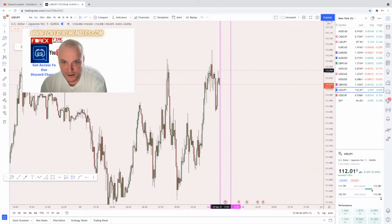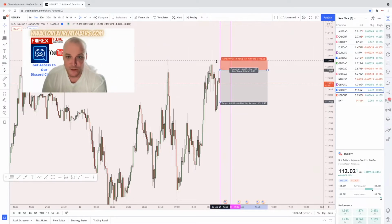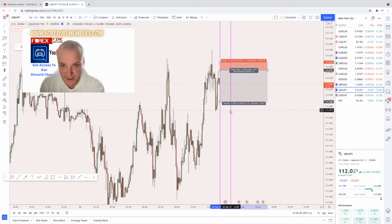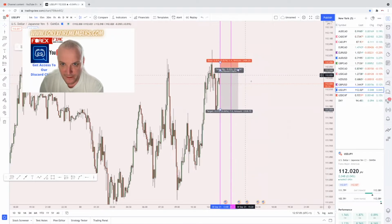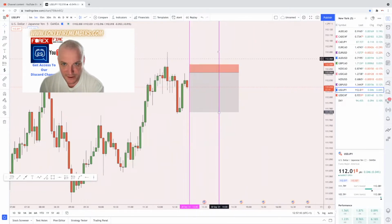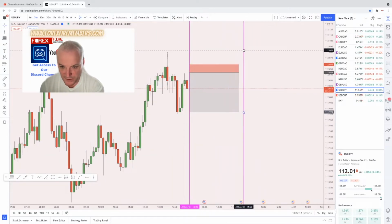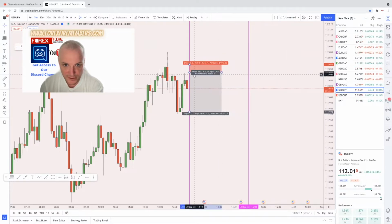Let's take a look. Halfway point. So I'm just going to try and do this over 5 minutes. We're going to have the risk to reward on here, 1 to 5. That's our first trade. In fact, we'll try and do this till about 3. Okay, that's our first trade.